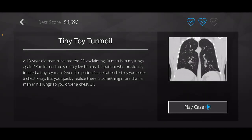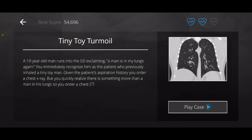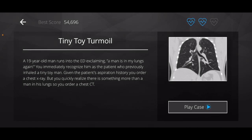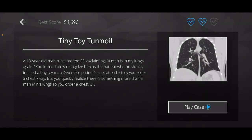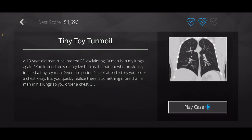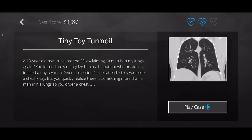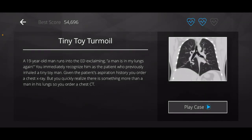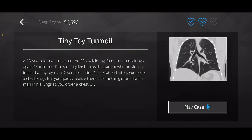Guess what? 19-year-old man runs into the emergency room. A man's in my lungs again! You immediately recognize him as the patient who previously inhaled a tiny toy. Given the patient's aspiration history, a chest x-ray and CT scan is ordered, and there are indeed Lego parts inside of him.